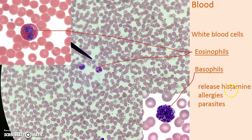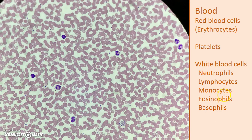They're going to release histamines, which bring blood to infected areas. So that's why when you get an allergy, you get a stuffy nose because the membranes are full of blood. Your body thinks it's fighting something dangerous, but it's just an allergy. But they also do protect us against parasites and other infections. So they have a function. I would hold back on the antihistamine cold medicines if you can. So you let these guys do their thing.